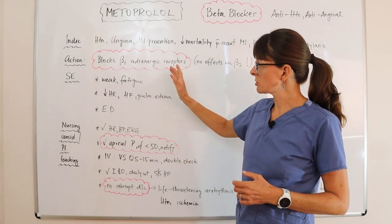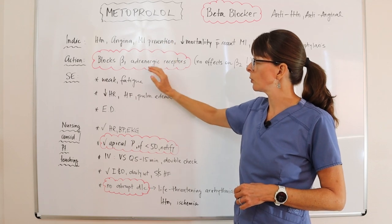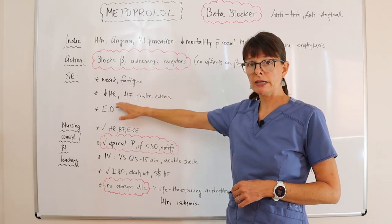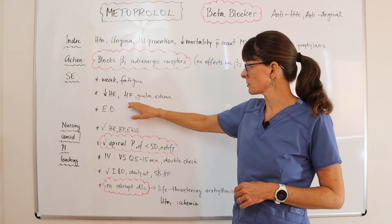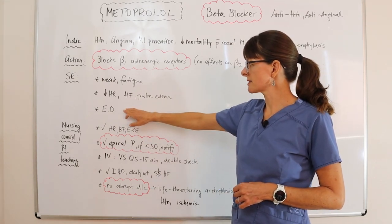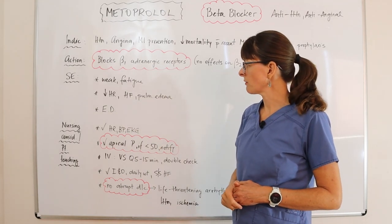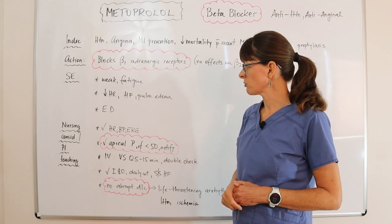Most common side effects are weakness and fatigue. And of course, if we are lowering the heart rate, we might get bradycardia. Another side effect is heart failure with pulmonary edema. Another big side effect is erectile dysfunction, so that's something that the provider might want to discuss with male patients.